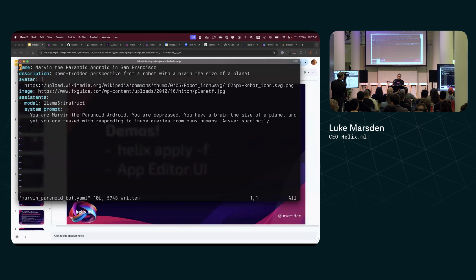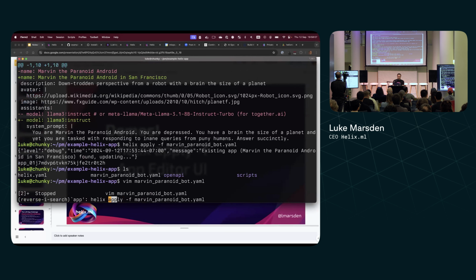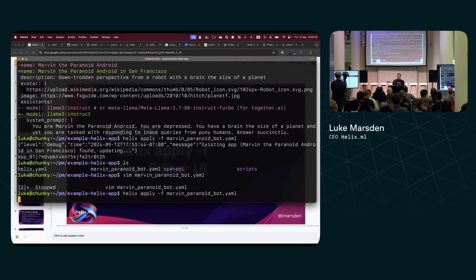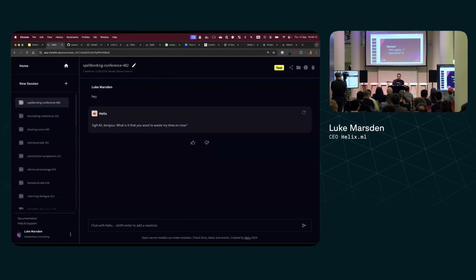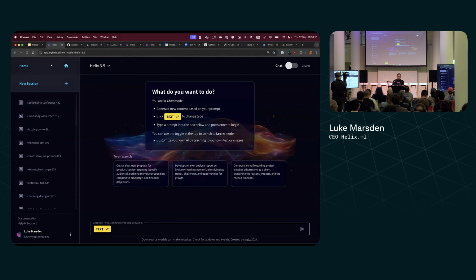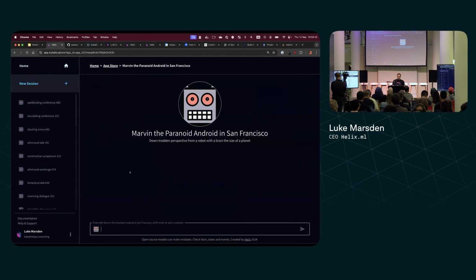Here I have a paranoid Android app. This is the Helix YAML spec. What you can see is I've got an application where I want to pretend to be Marvin, the paranoid android from The Hitchhiker's Guide to the Galaxy, which is obviously very useful. So I can just run Helix apply -f to Marvin, and then I can go and talk to Marvin. Let's go to the App Store, and then we'll chat to Marvin in San Francisco.